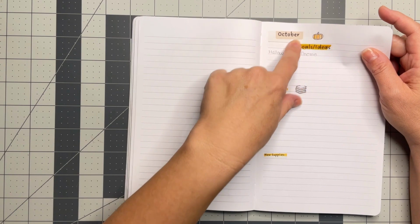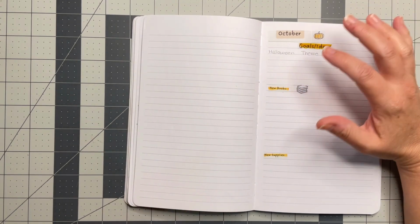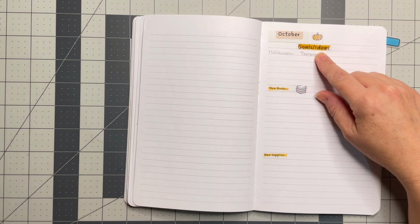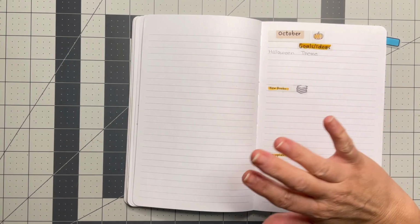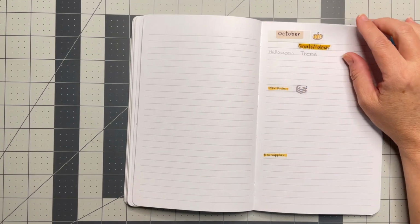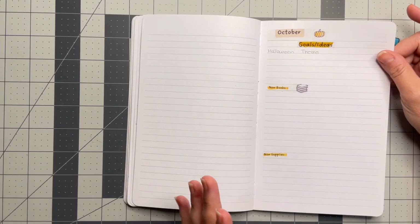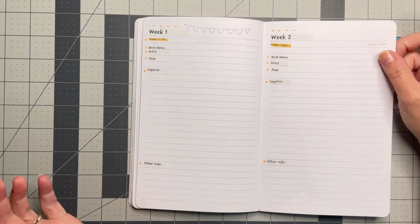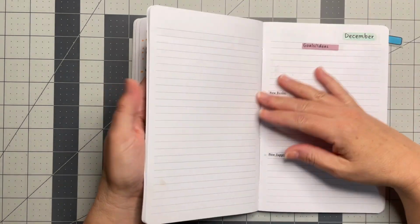I still didn't cut around the labels. And then I was trying to color coordinate things like October. I was going to do this orange color, and I was trying to color on top of the labels, and it leaves this film on the marker, which when you go to color something else, then it puts down that film and it just doesn't color nicely at all. So then I wasn't happy with that, even though I had already done several months.